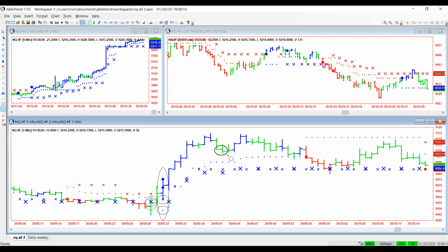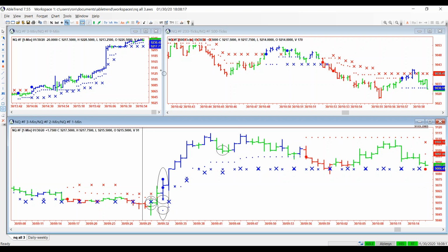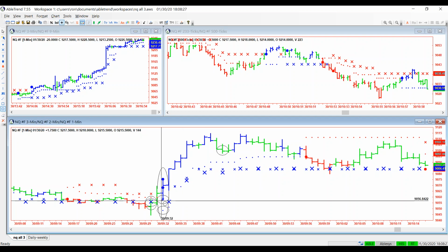2 green bars right here. So by the way, we're long at 69, let's call it 70. We're long at 70, and then we got 2 greens right here. So we're going to put a stop loss. We're getting beautiful profit. By the way, we put the stop 1 point below the bottom of the bar.